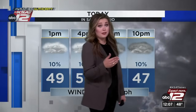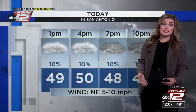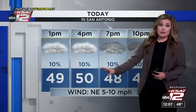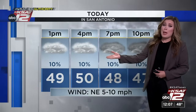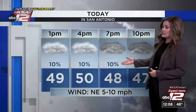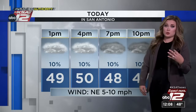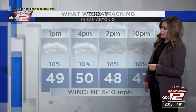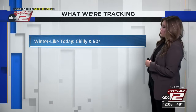And this cloud cover is going to continue throughout the remainder of the afternoon, which means temperatures not going to budge a whole lot. Around 50 degrees. That's our daytime forecasted high here in the Alamo City. Maybe a stray sprinkle possible, but other than that, not expecting anything much of note in terms of actual substantial rain. Winds out of the northeast at about 5 to 10 miles per hour, so also not as gusty as what we were dealing with 24 hours ago.